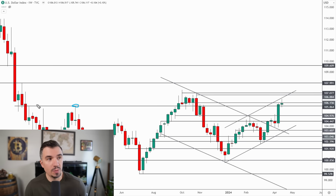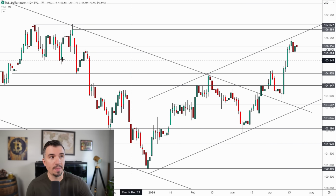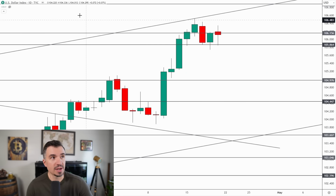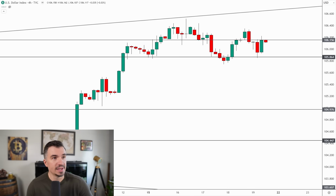Okay, so last week we saw the dollar just chopping around this area, which is kind of to be expected considering that we saw the same thing right back here, right? So areas like this are always going to attract sellers, and that's what we're seeing so far. However, at the same time, we do have the market holding above 105.85. If you saw last weekend's video, this was the level that I talked about.